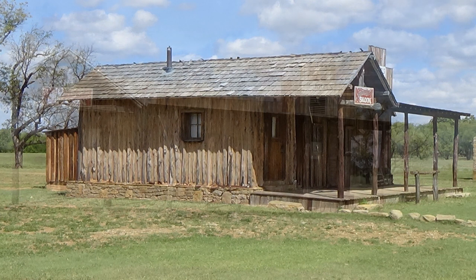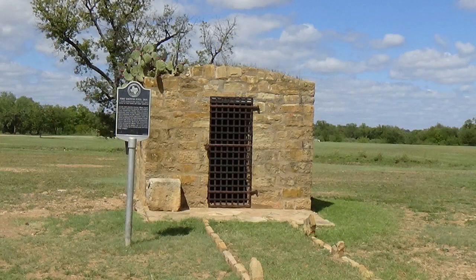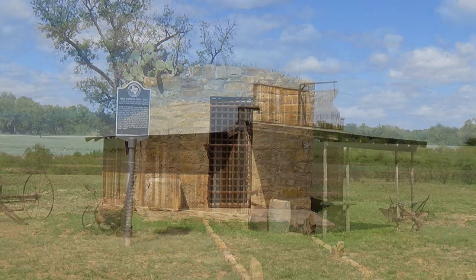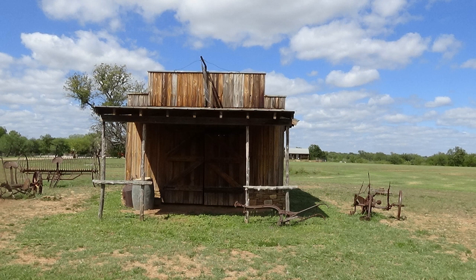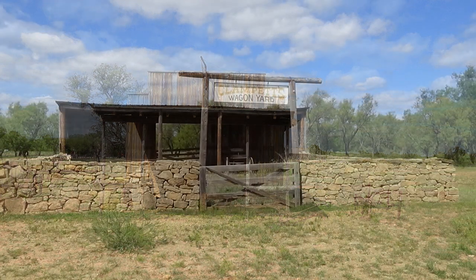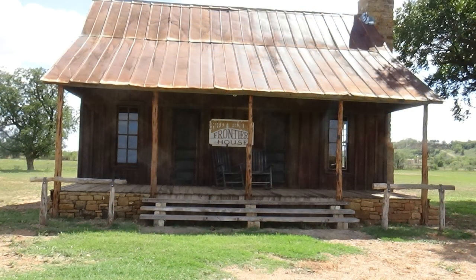And then there's one other area that has been sold. This is like where the people lived. It's been sold to a family, but they allow people to still come, and they have Texas historic markers on it. I mean, it was actually part of the Fort Griffin area.